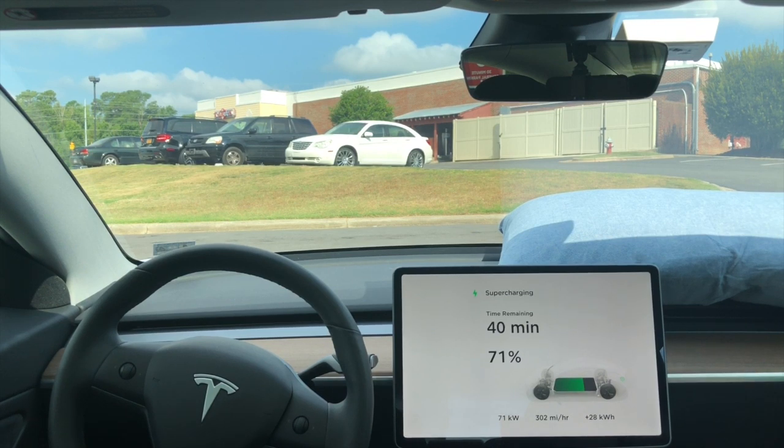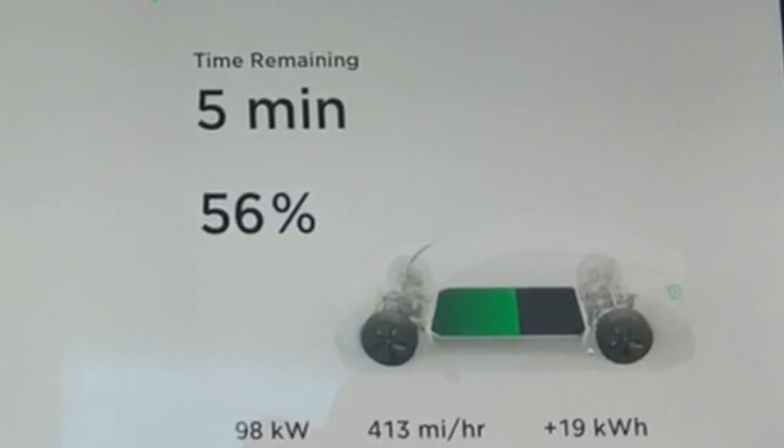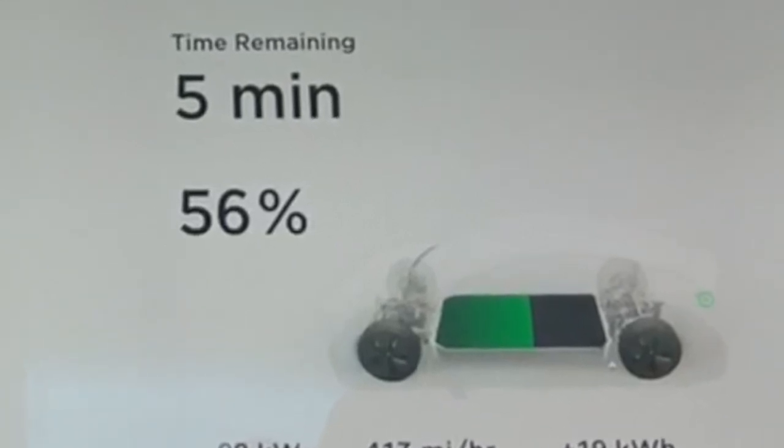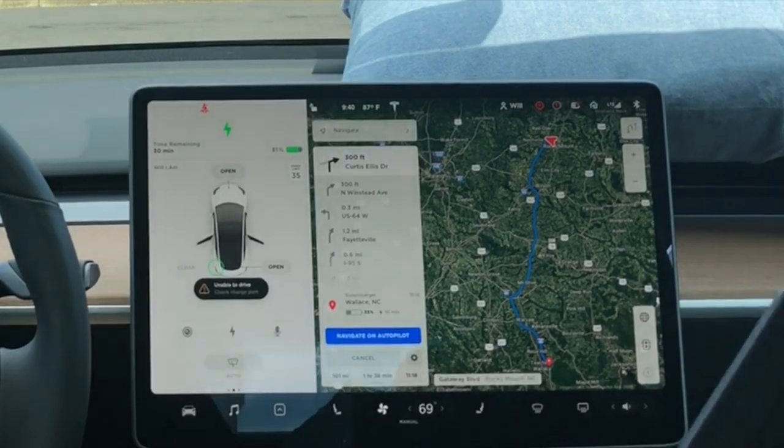So the screen will actually switch over. You can see it says 40 minutes remaining, and that's just until we get to 100%, what I have it set at. The time that you saw before, where it said 5 minutes, is the time that it takes to charge to get to your next destination. That 40 minute time frame is until it's gonna reach 100%. So you can see we're just about ready to go.